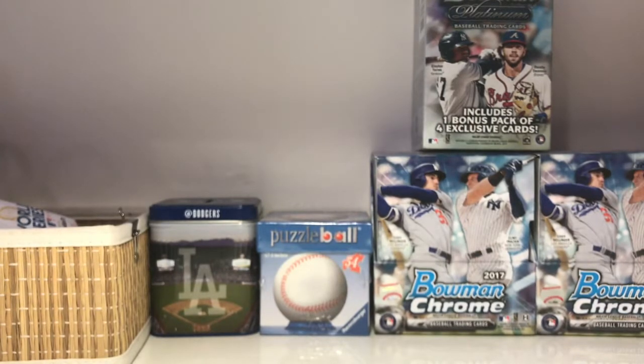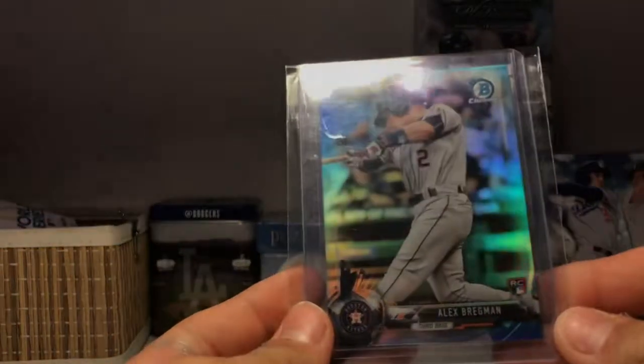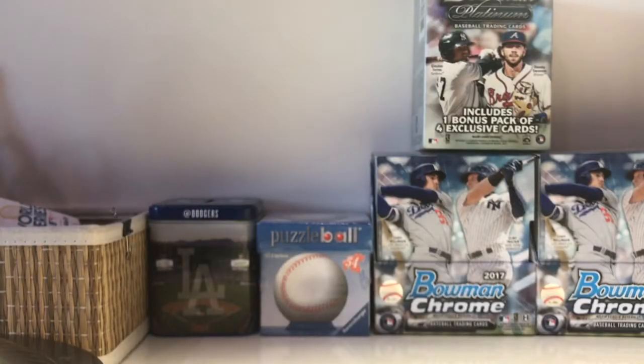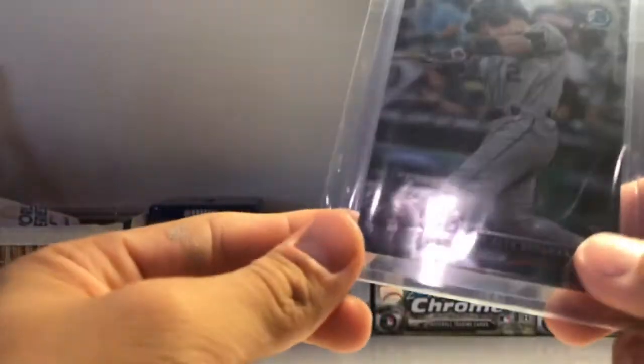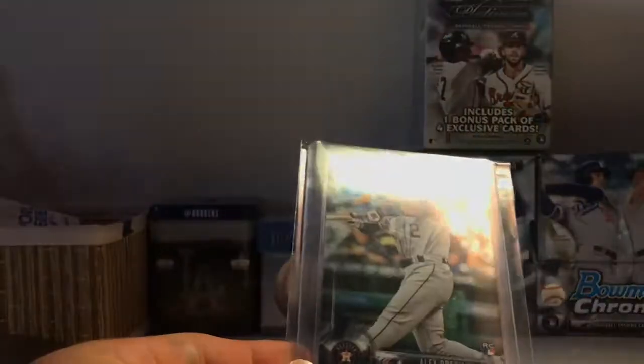And then I picked up a ton of Bregman PC cards at this event, so I was really happy with the prices they had. Here's this Alex Bregman blue parallel out of 150. Next up is another Alex Bregman refractor. Not numbered. And then a base. Those two might have actually been base, so sorry.